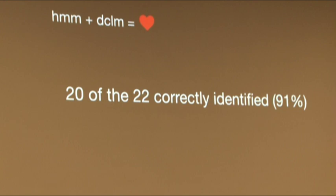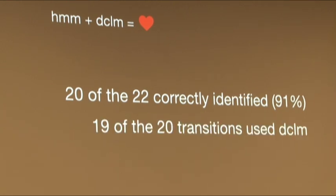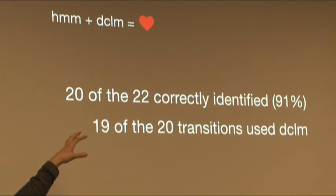And what we found, which was really good, was that 20 of the 22 were correctly identified. So 91% of the things where the hidden Markov said this was one of these, it actually was a transition. And we did that by watching what they did later and seeing, did they build new circuits, did they think in new ways? So it was accurate, which made us feel good about our model, right? In 19 of the 20 transitions, the students who moved from an unproductive state to a productive one engaged in a collaborative learning mechanism that we identified in our earlier work.